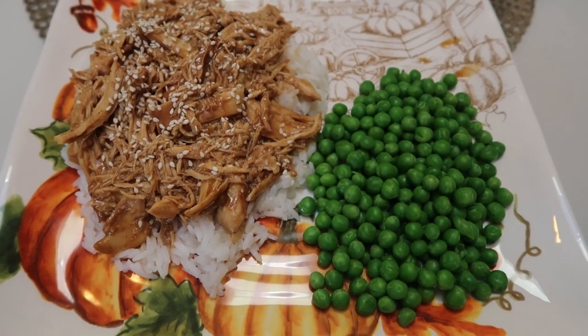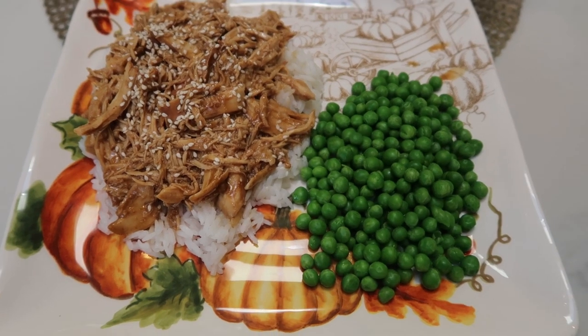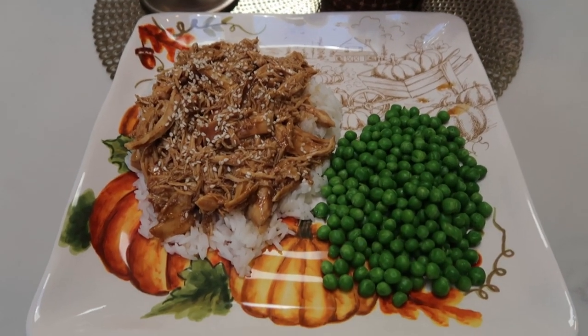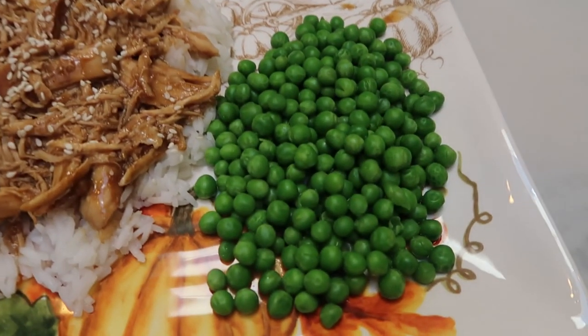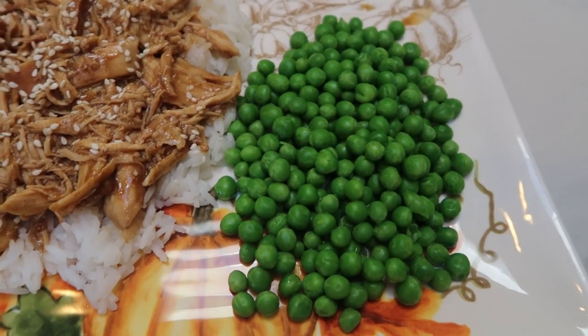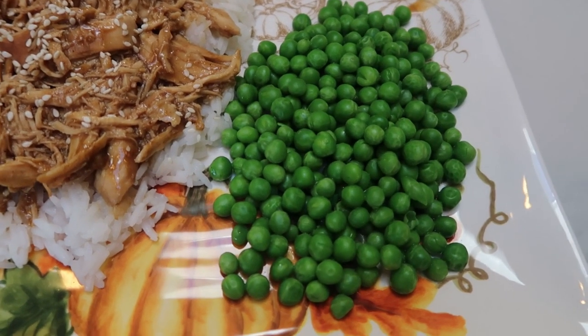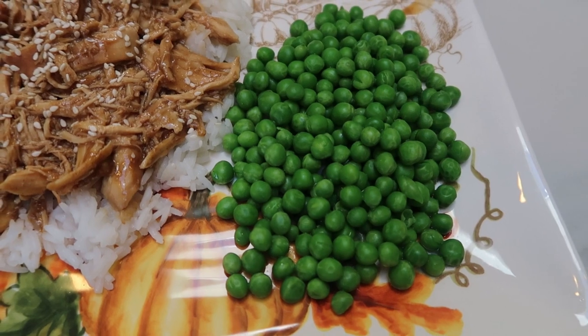All right, here is my completed dinner. I am so excited about this. Look at all of this. This is an absolutely huge dinner plate, and it is full. So I have 1 serving of peas. I'm just going to add a little bit of spray butter, salt, and pepper to that.